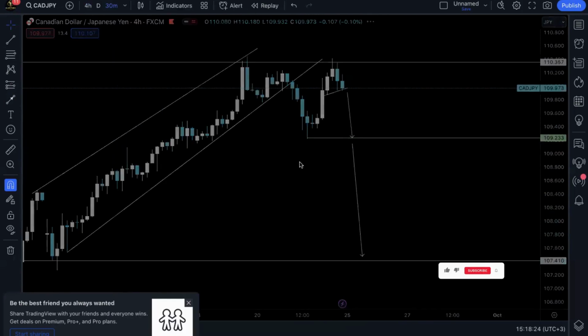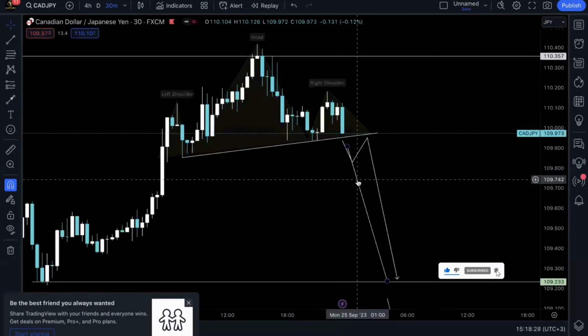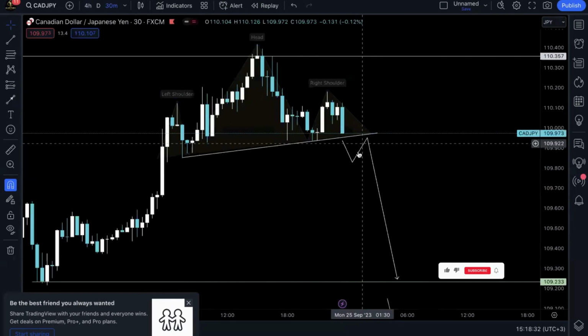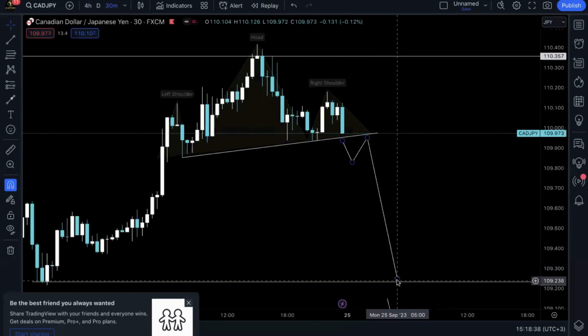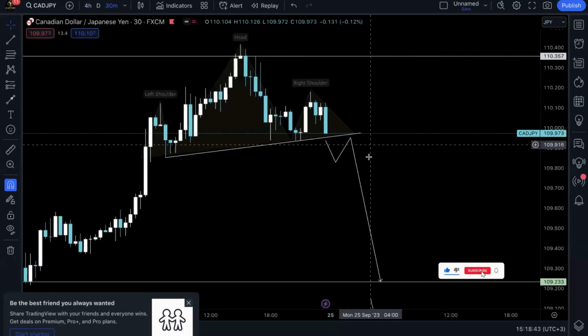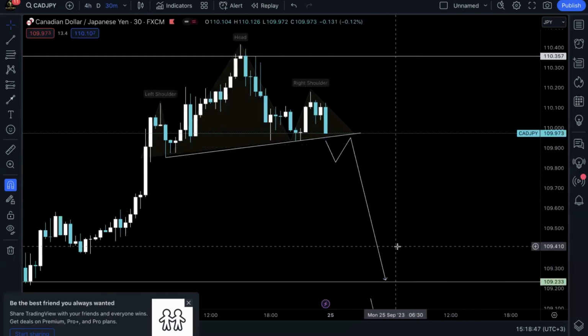on the lower time frames on CAD JPY, for instance, that we have such a beautiful structure. We have a head and shoulders pattern. So our entries will be once prices break below this structure, give us a retest, and then we'll be looking for that continuation move for prices to push lower until they hit our final targets. So that's what I'll be focusing on for the JPYX for the coming week.